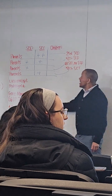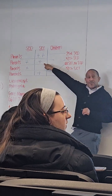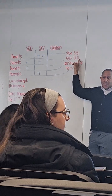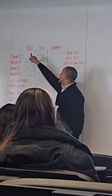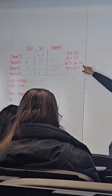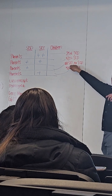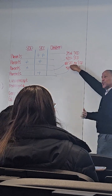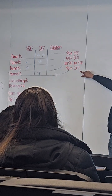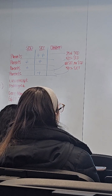It's a 25% chance that each child will have it. Okay? If one parent has sickle cell disorder and the other one has sickle cell trait, there is a 50% chance that the child will have sickle cell disorder. If only one parent has the sickle cell disorder, all of the kids will have the trait, but not the disorder, which means the disease is not going to manifest, it's just going to be passed along to somebody else. If the parents only have the trait, there's a 50% chance that each child will have sickle cell trait. So to have the disorder, both parents have to have something.